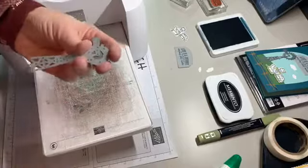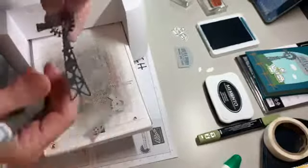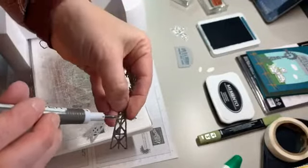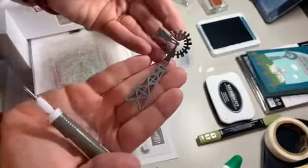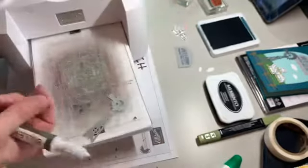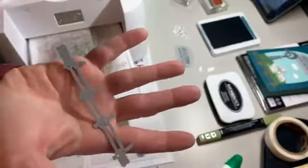Okay, now I see lots of pieces coming out. And there we go. That's what I wanted to see, all those tiny pieces coming out. Yeah, literally the other one I did, there wasn't a piece that stuck to it. There we go. But isn't that cute? Look at that. And I think this will be fun done maybe in metallic, like a foil, or even brown too, that color.